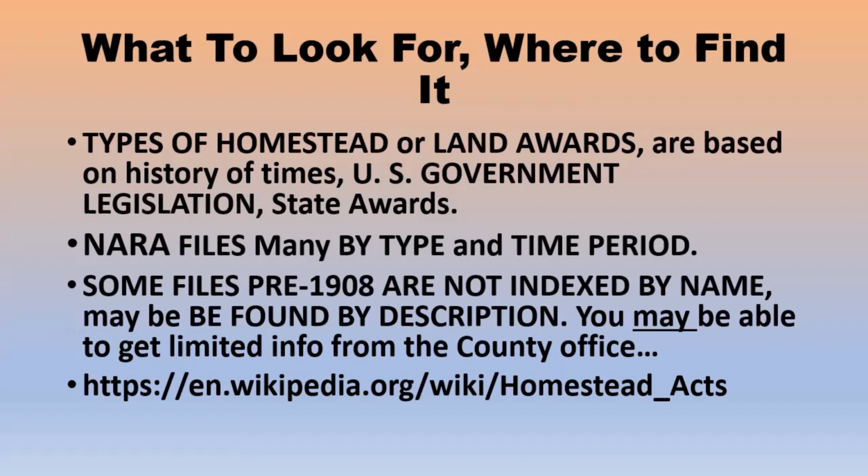Let me tell you that there are 3 states, Montana and Nebraska and Oklahoma, where still not everything has been indexed by name because of the ways in which states began to share Indian reservation lands, for example, and other lands.